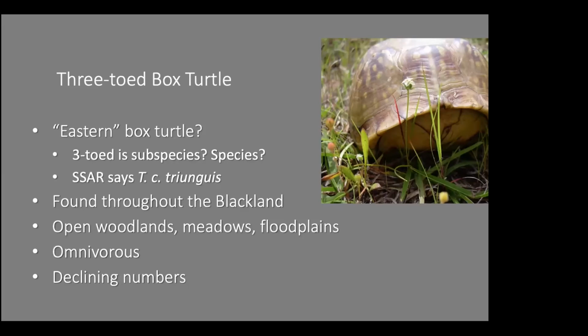The confusing thing in references that you see in field guides and other places, in some of the Texas Parks and Wildlife stuff, you'll see them referred to as eastern box turtles, which is really confusing for those of us who grew up looking at field guides and knowing that there was a really pretty eastern form that doesn't look anything like this to me. And biologists who really just stop at species and don't really mess with subspecies will sometimes call them eastern box turtles. But the least confusing term is the three-toed box turtle. And the SSAR, which is the Society for the Study of Amphibians and Reptiles, still calls it a subspecies, Terrapene carolina triunguis, and that's what I'm sticking with, and I call it a three-toed box turtle.